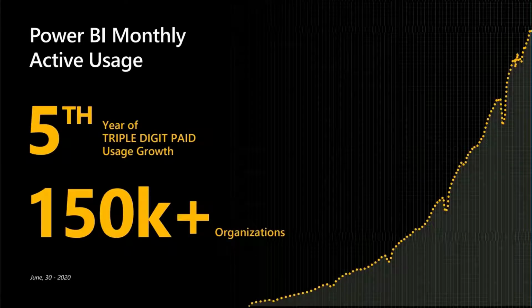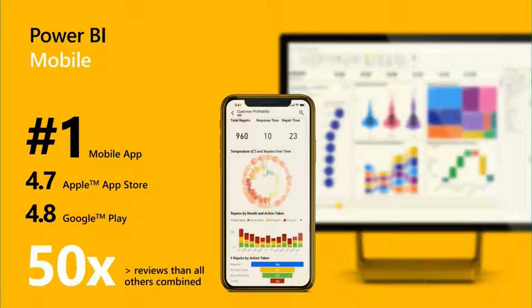And this can be also seen in the usage statistics. Power BI sees the 5th year with triple-digit growth, and more than 150,000 organizations are using it actively. And Power BI is also extremely strong on mobile, where it is the world's most widely used product. Microsoft puts a lot of effort into developing this further, and you can see the very good reviews on the Apple App Store and Google Play.